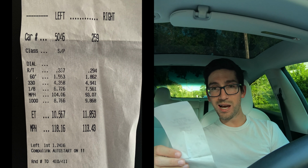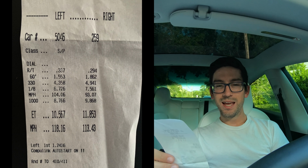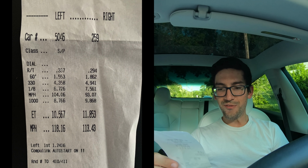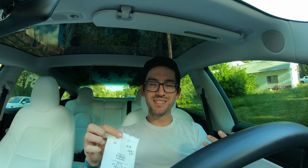I had a 0.294 reaction time. Eighth mile was 7.561 seconds, and the full quarter mile was 11.853 at 113.43. This is where I just kind of said, yeah, I can see the power leaving the vehicle. It's definitely not as peppy as it was when I started, so I figured five runs was good. Got some good footage, and we can only go up from here.